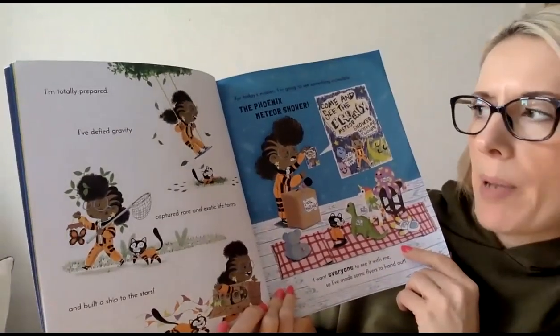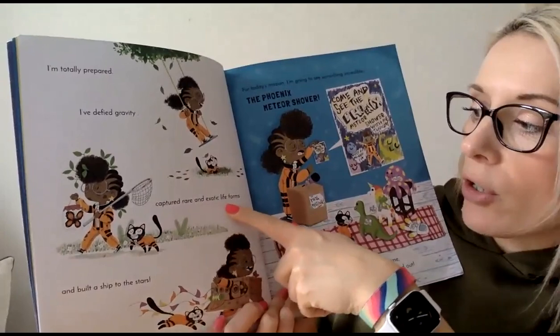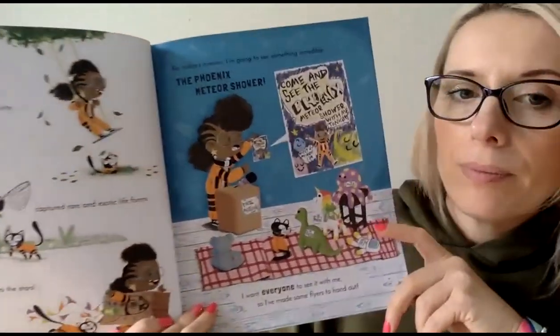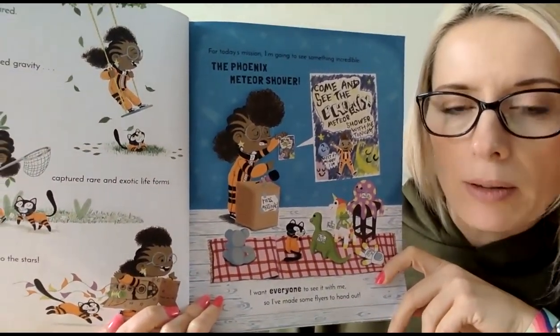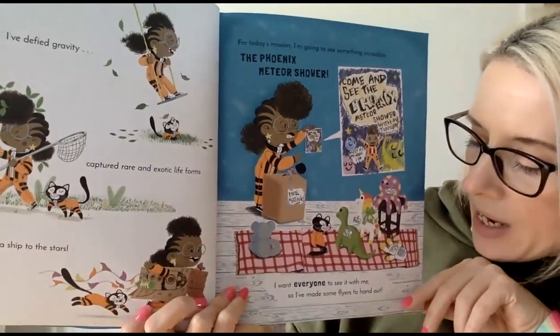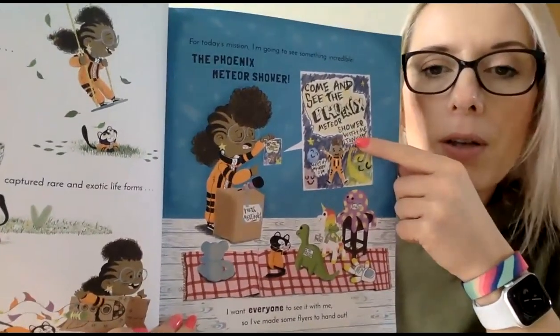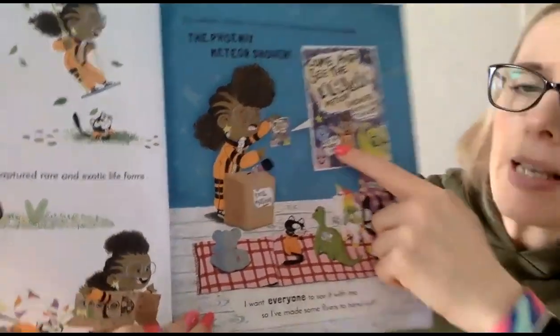I'm totally prepared. I've defied gravity, I've captured rare and exotic life forms, and built a ship to the stars. For today's mission, I'm going to see something incredible, the Phoenix meteor shower. I want everyone to see it with me, so I've made some flyers to hand out. Here are our flyers. Come and see the Phoenix meteor shower with me tonight. Meet at my house, 7 p.m.